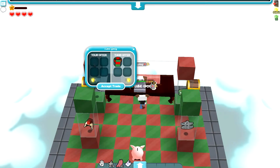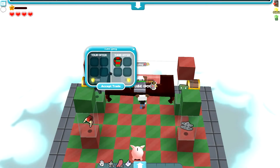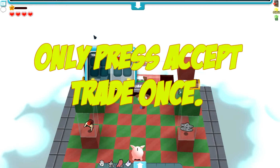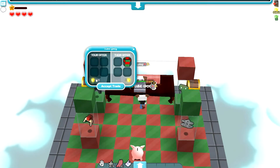Right, so let's say he does put the scarf in. Oh, we've got a scarf. So now you want to put your 1000 cubits in. And when you've done that, that's when you can press accept trade. Now only press this once guys. So just like that. Now if he tries a little something funny, like this, and he moves it about, don't press accept trade again.